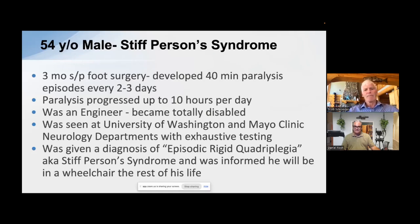And then it progressed to 10 hours a day, where he was completely paralyzed. He could breathe, but he could not talk or move. And he was seen at University of Washington, Mayo Clinic, and basically was told that he would be in a wheelchair the rest of his life. And he goes, then you removed the screws from my feet in the surgery. And I went from being paralyzed 10 hours a day to 3 hours a day overnight. And he goes, I know something's up.